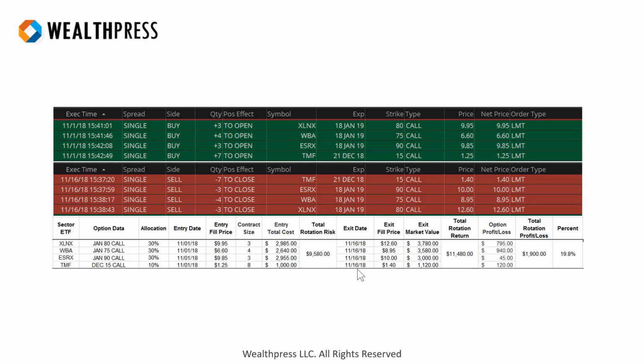So we held this cluster for exactly 2 weeks, and we invested $9,580 into it. And 2 weeks later, we're coming out with $11,480. That gives us a 19.8% win rate. And that's during the same period of time that the stock market has been completely flat. And I mean flat, hasn't moved at all. That's almost 20% gain in 2 weeks.